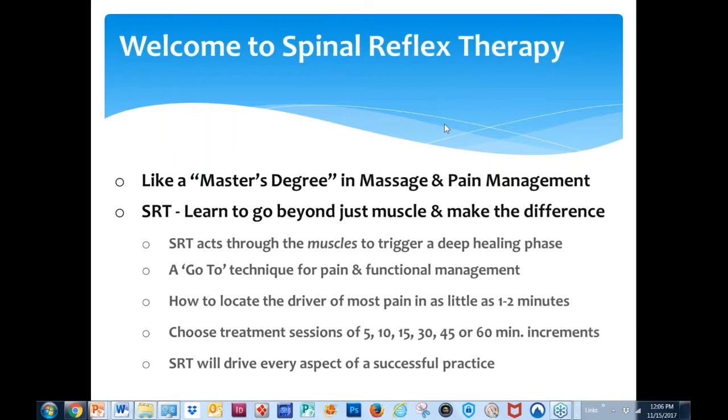So with SRT, or spinal reflex therapy, we're going to teach you to go beyond just the muscle and make the greater difference. Why? Because SRT acts through the muscles to trigger a deep healing phase. We're going to talk about how SRT takes you into that space where you can affect people's healing and accelerate that. It's a go-to technique for pain and functional management.